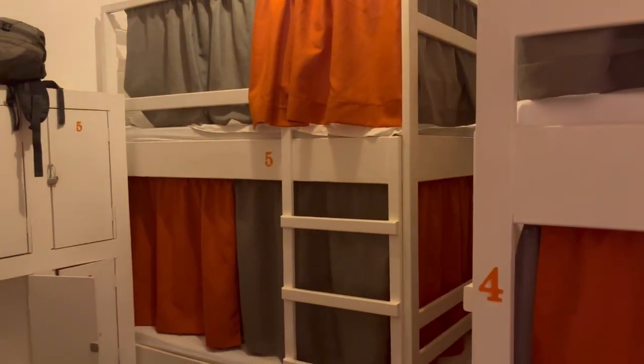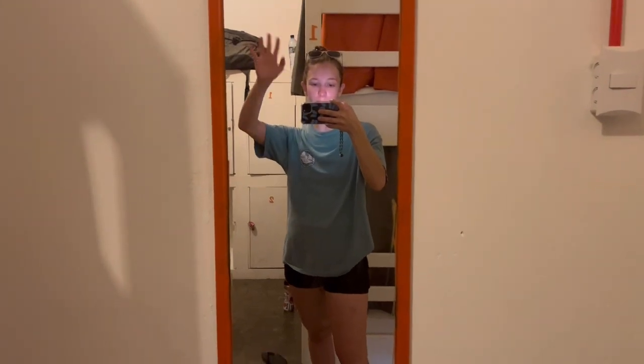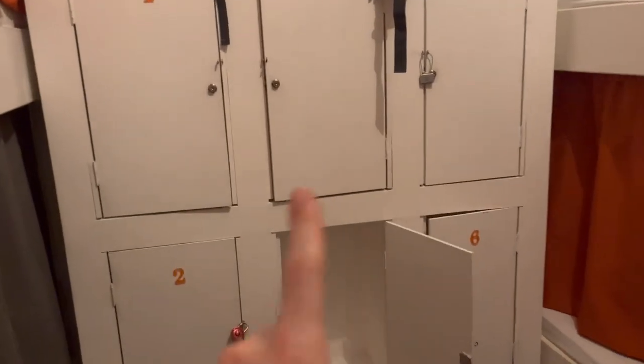Alright, I checked to make sure no one else was in here at the moment, but this is the room I'm staying in at Hostel Macarena. I have on some spandex shorts under my actual shorts for yoga this morning. Climate here is very similar to Central Florida, but it's just a mixed dorm, 6 bunks. Each bunk has their own locker.